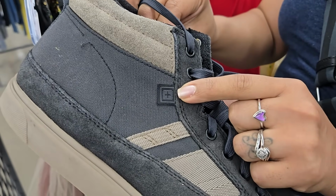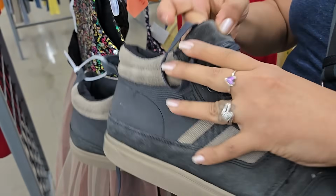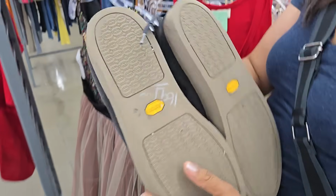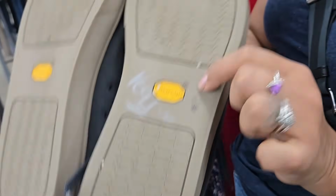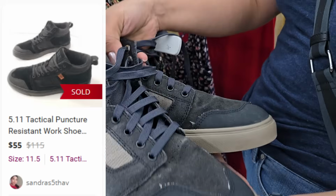I spotted this infamous plus sign on these shoes. This brand is called 511 Tactical, which is a brand that makes high quality, durable shoes. These I do regret not getting. They were in great condition. They had that Vibram sole, which adds value, and the final price was decent at around $13. And apparently I have sold these shoes before. I didn't remember that at the time. The only bad thing though was that the insoles were missing.